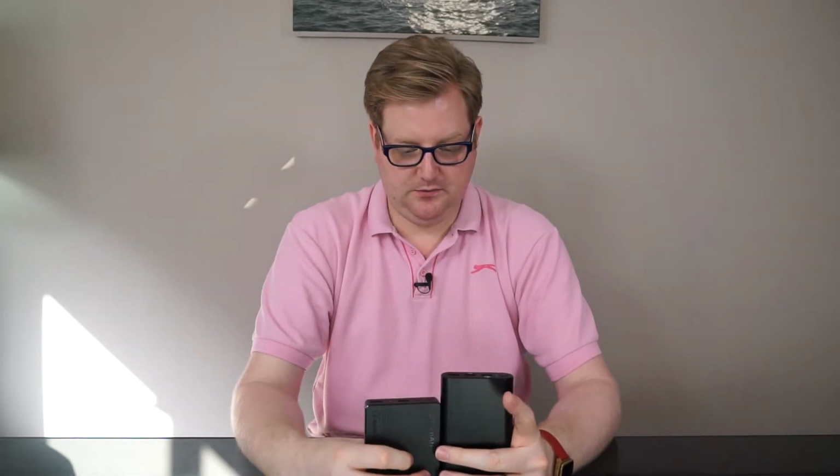Size comparison wise, this is where it gets impressive with the Aukey actually. You can see here there's not that much step up in the horizontal. Actually in the width, although the Anker does have this nice little curve on it, it is basically just as wide. And depth wise it is near as damn it just as deep. In fact, the Anker is probably a little bit heftier. Weight wise the Aukey is definitely lighter. Comes in at 388 grams.